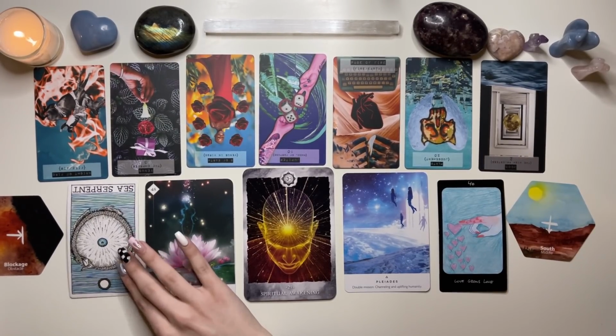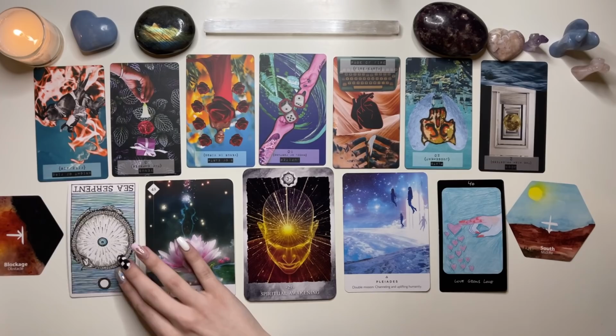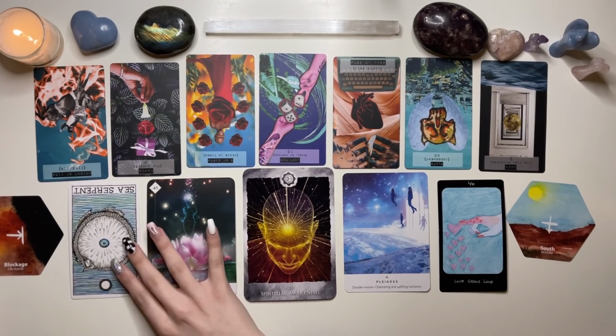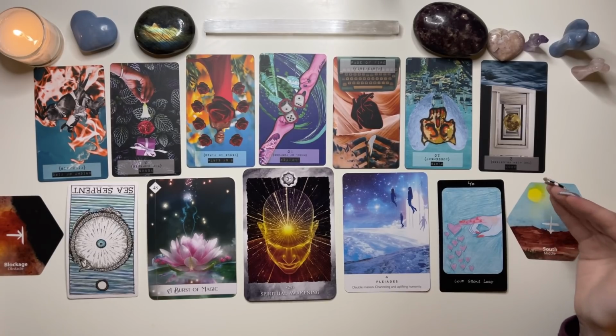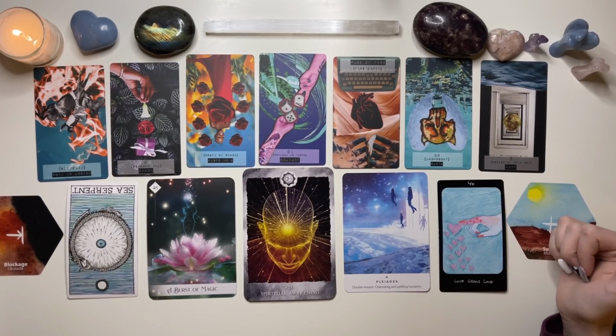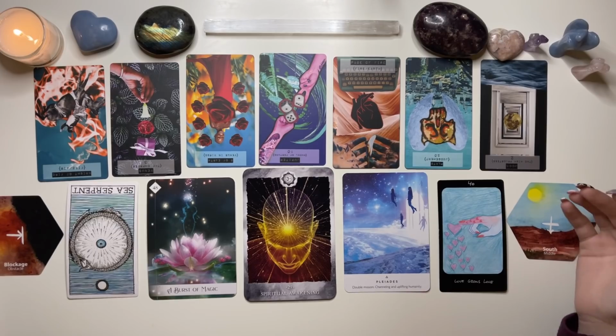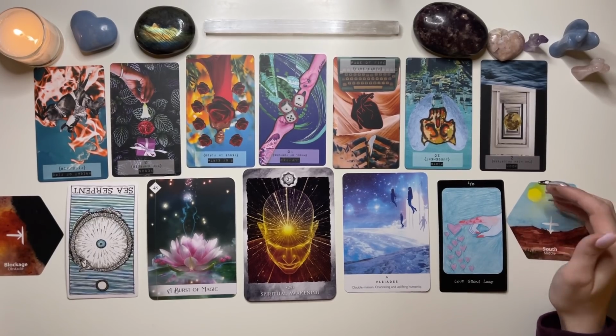Because the fact that the Sea Serpent came out in reverse, I could tell that wasn't a mistake. The Sea Serpent represents the sacral chakra, and I definitely think there are blockages within that chakra when it comes to creatively expressing yourself. And I feel like in terms of life, it's felt really dry as of recently. And I think that's partially because you've really turned your emotions off for whatever reason. Maybe it's just because a lot of rough things have been happening right now, or you just haven't really felt a reason to be open to that. But I definitely feel like you're operating from a place that is not very helpful right now.